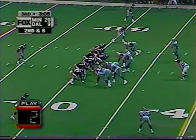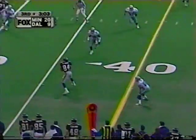Second and about 8. Here's Culpepper back to throw out to Randy Moss.